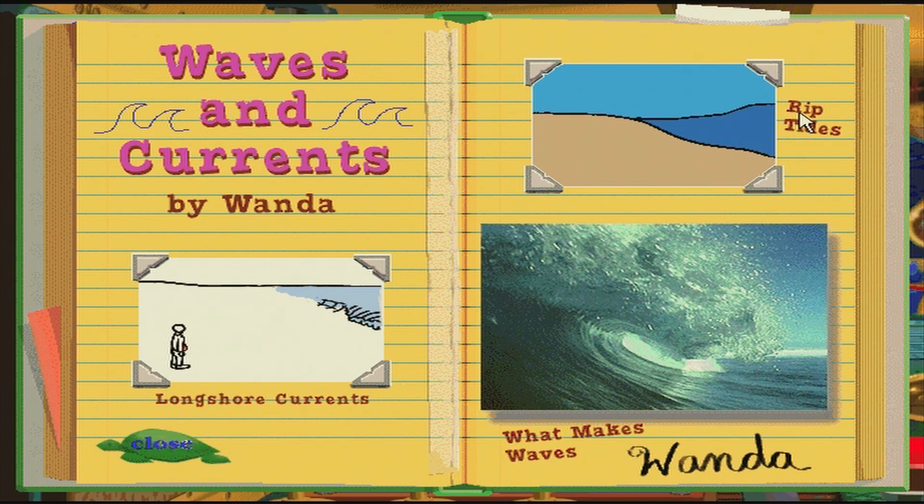Riptides actually don't have a thing to do with tides. They're caused when water in the longshore current breaks away and speeds back towards the ocean. If you ever get caught in a riptide, just swim along the shore and soon you'll be through it.